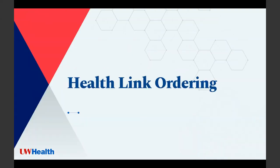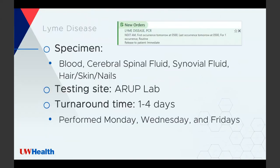Now that we know what a PCR is, how do we help providers order it? Here's an example utilizing Lyme disease on what to order on HealthLink. The specimen can vary from blood, cerebral spinal fluid, synovial fluid, hair, skin, and nails, and many more.